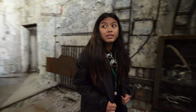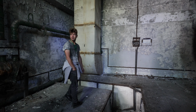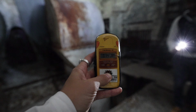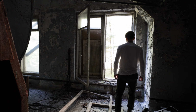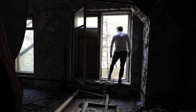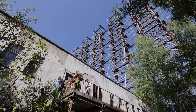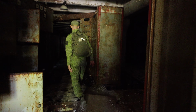Wow, this is really abandoned. Holy shit, it's dark.